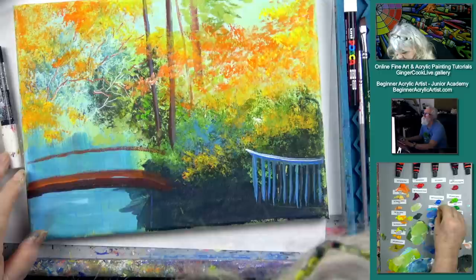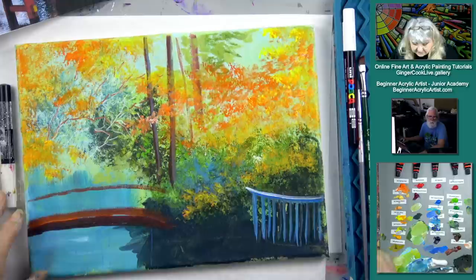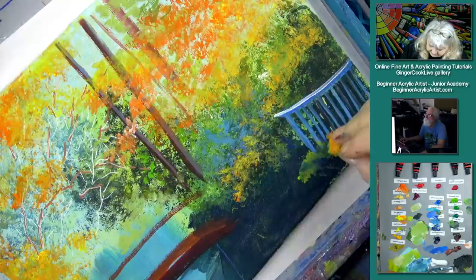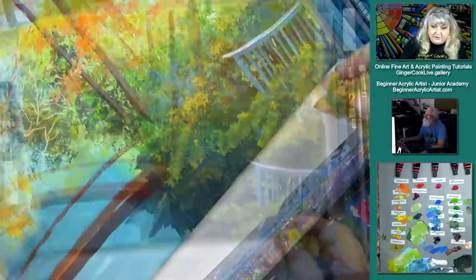Here we go. I want something. Let's see, a little bit of blue here. Green. All right, so back up in here, at the bottom of this, we're going to put a little of this sponge, too, by the bridge. Now, see how the sponge is mixing the colors?